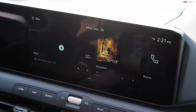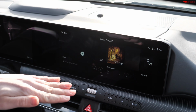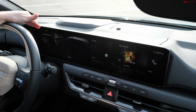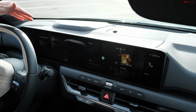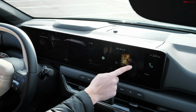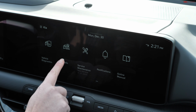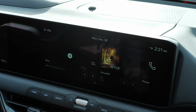right here. For the infotainment on the K4, we have a 12.3-inch screen, and it is massive, y'all, because we also have a 12.3-inch cluster up here too, but it does divide it right here, so you do have two individual screens, which I think looks really, really nice. We've got a couple different screens for your options, and you can even customize everything and move things around on your homepage so you could have the things that you want the most.